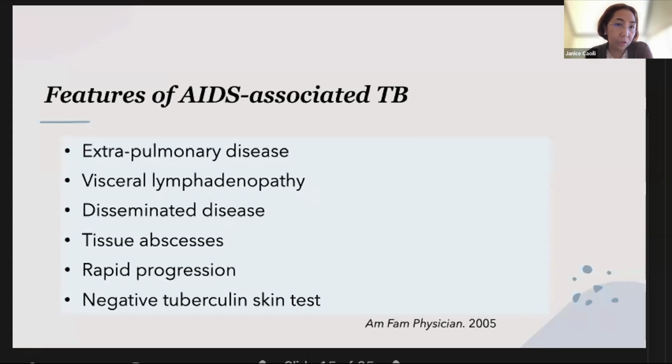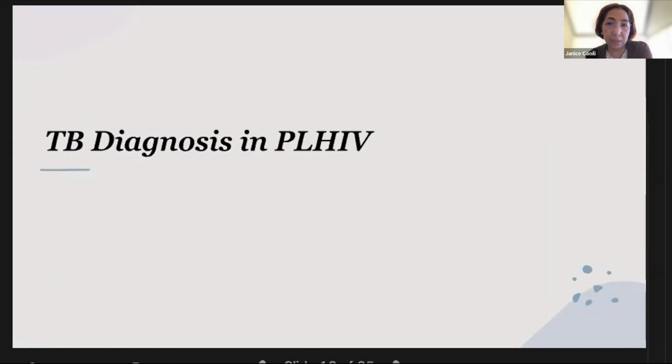TB among HIV usually progress rapidly. And these patients, no, if you do skin testing for PPD, usually negative sila, no? So ibig sabihin nun, they don't have a robust immune response to antigens, which is usually what we want to determine when we do a PPD skin test.